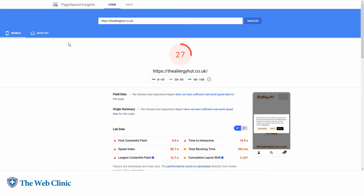Something else to have a look at is Google PageSpeed Insights here. This just gives you a guide as to how Google is perceiving your site to be scoring. And this is something really important to be thinking about, because at the time of recording, in a few months' time, Google is going to be paying a lot more heed to the score that you're getting here. Anything above 50 is a reasonable score.